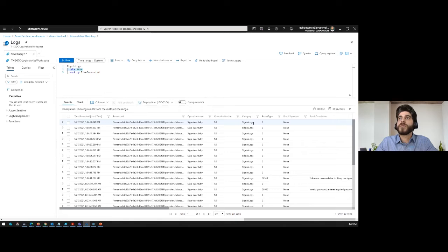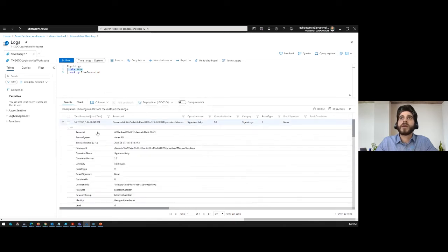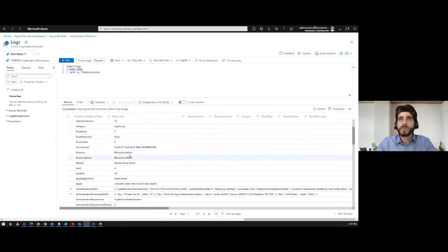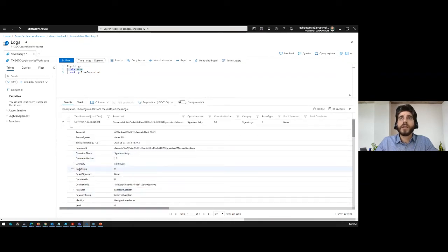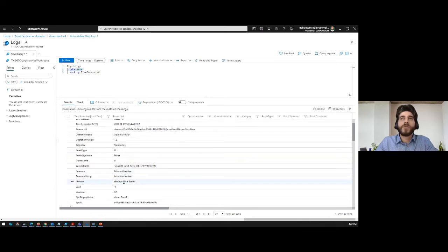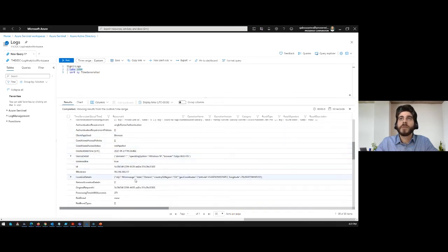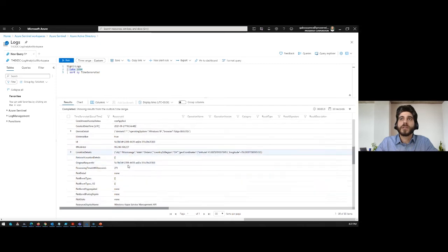So if I take this one, for example, I can expand on that and see a whole bunch of information about this sign-in activity. You know, I can take a look at the time it was generated, where it was generated from. So in this case, Azure AD. It's a sign-in log. Result type equals 0 means it was successful. The user that was involved, the location, Canada in this case, and a whole bunch of other information. The browser type, location, IP address, so on and so forth.